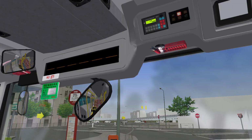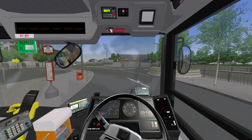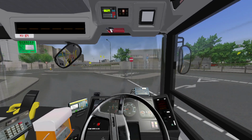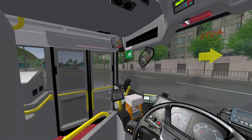It looks pretty cool. And 272A, a little bit different to the Sheffield to Castleton 272, it must be said. I did also forget how nice this vehicle sounds.